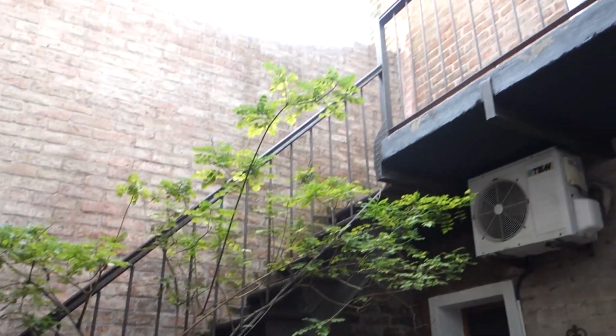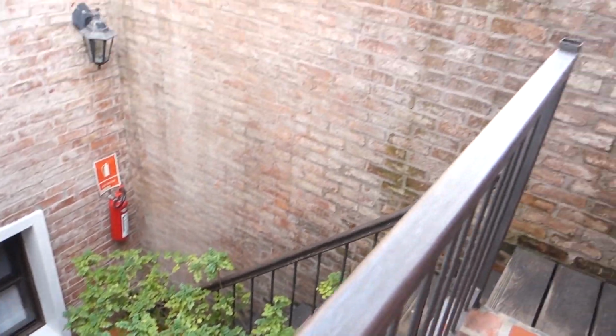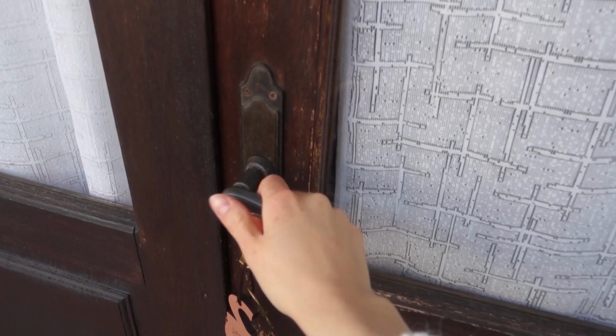I'm staying at Hotel Riviera. And I live in this cozy little treehouse, one could say. You walk up these steps, get a lovely view over the city, and yeah, I really like this room.